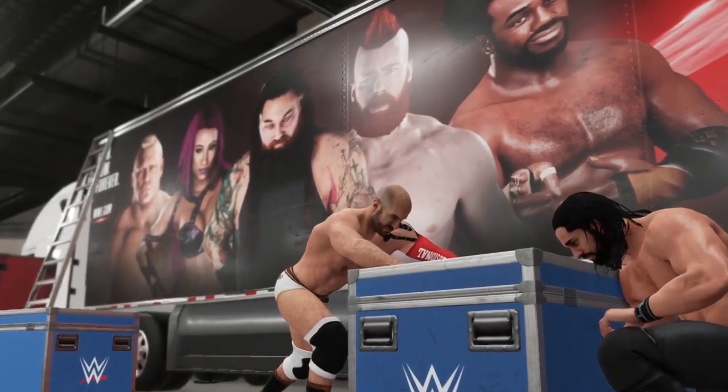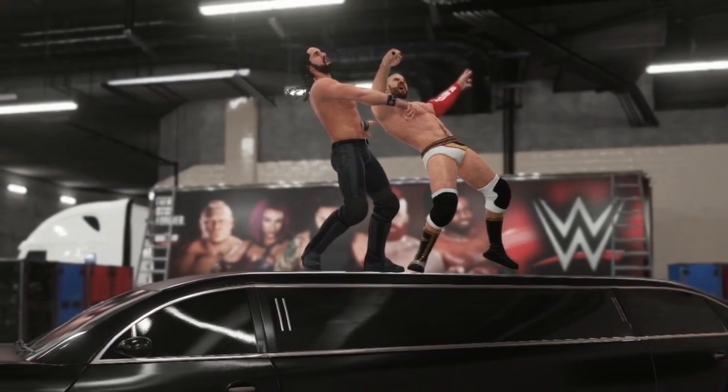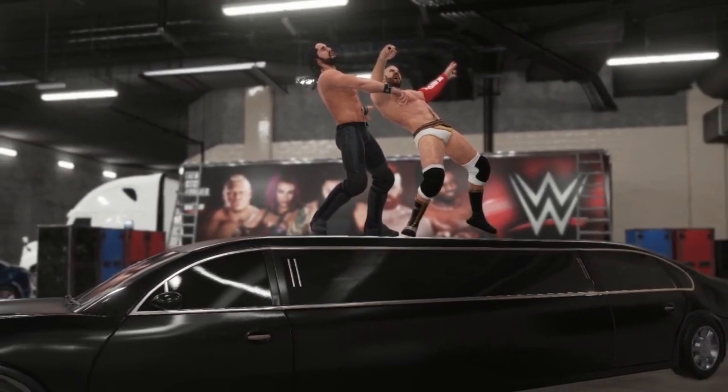One other thing that I do want to point out is the semi-trailer in the background, as this has been updated to feature the renders of the superstars in the game, therefore you can actually see that Sasha has a brand new attire.